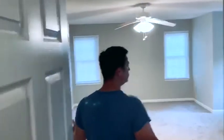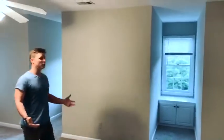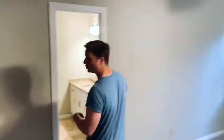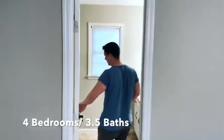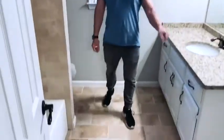And then you have this huge bonus room, which is what Justice and I love, because if you have somebody staying with you, a guest suite, you have a teenager, any of that kind of stuff, you got a big, huge bedroom up here and another full bathroom. Again, all the bathrooms have been updated. You've got granite countertops, travertine, and a walk-in closet.